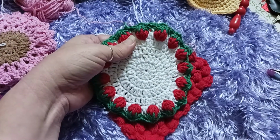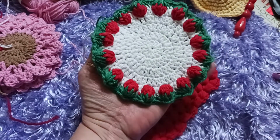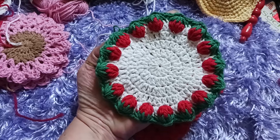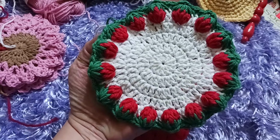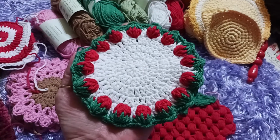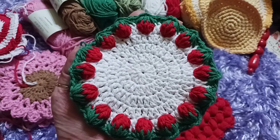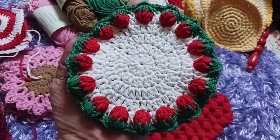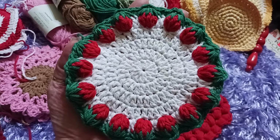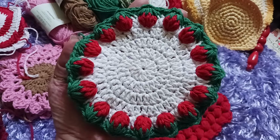Strawberries. Look at this coaster. I am really loving this. I think it is so pretty. It is 100% cotton. It is, once again, out of the Premier Just Cotton up above. My cotton of choice these days. But all I need to do now is add the little white spots, the little seeds, to the berries.